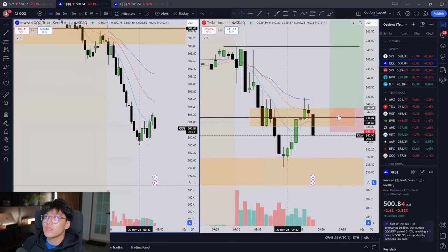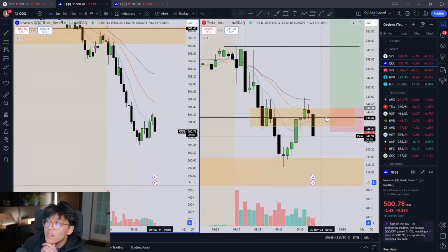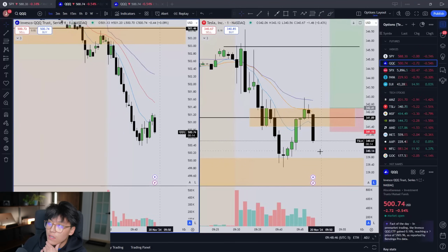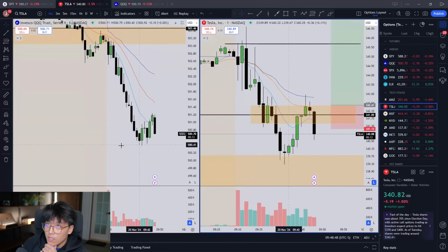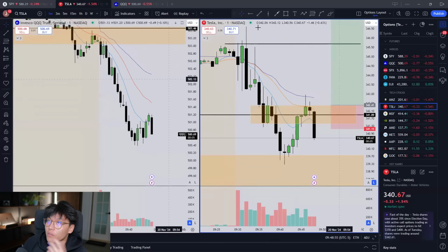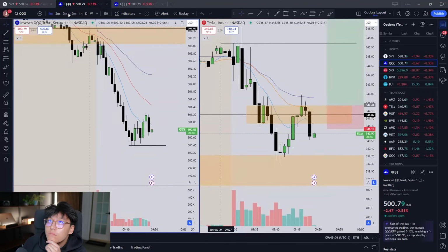The only problem with this move back towards the upside on Tesla is that the Qs is bearish. We'll see the reaction. So far Tesla has not closed above and it's actually rejecting off this key area. So we'll see what the Qs does. Qs, as I mentioned, still bearish. We'll see if Tesla gets bought up at this higher low or if it's going to make a fresh low. If it makes a fresh low, then I know I had the wrong thesis on Tesla.